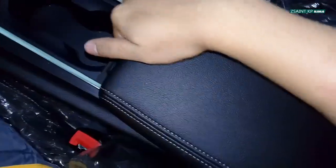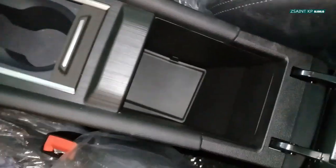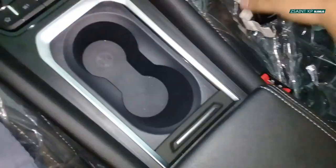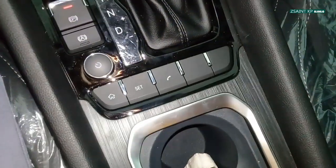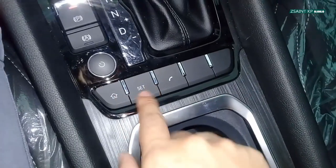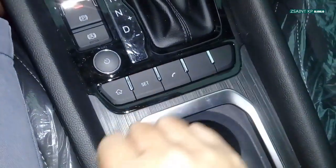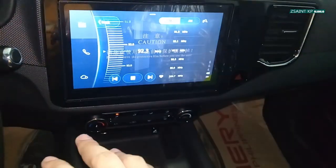Center armrest, and underneath you have a good size amount of storage area. Two cup holders with a cover. Here are your shortcut buttons with your home button, settings, and your telephone button. Your volume power knob, I will show you later in the infotainment system portion, which I'm going to demonstrate later on.